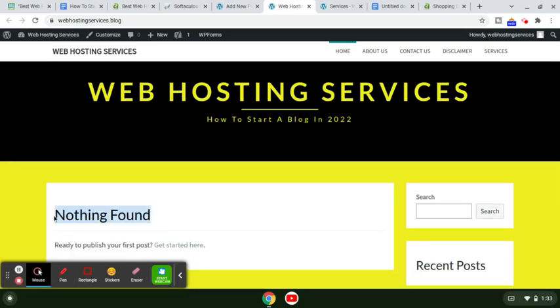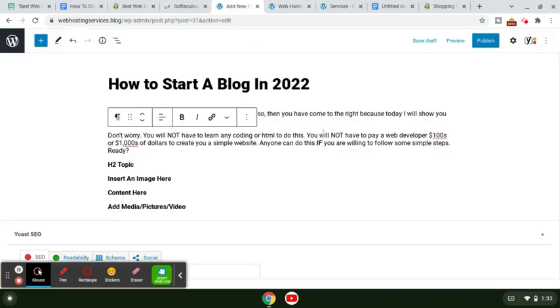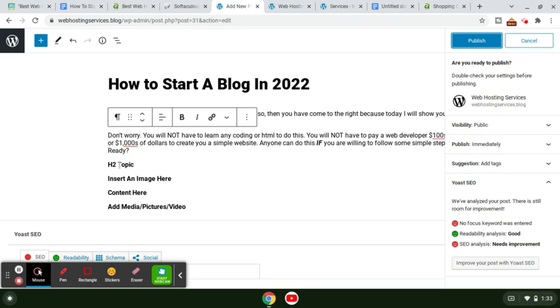So you can see right here that there's nothing here because we don't have any posts on the blog yet. But what we want to do is actually publish this actual piece of content right here. So once you click on publish, and you can see right here that where H2s are, this could be subheading. So you can have your H2, your H3. And so basically you're writing content, showing somebody how to do whatever it is that you're talking about. You can actually insert images.